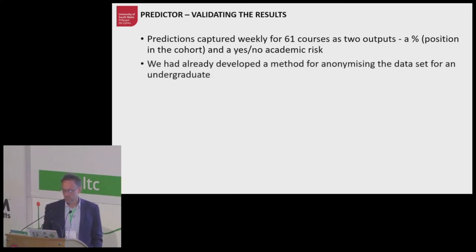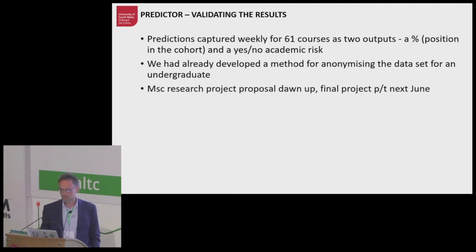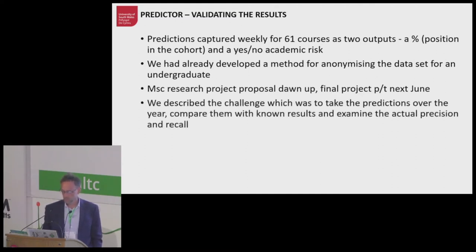Okay? So we'd already developed a method for anonymizing the data, so we could give it to an undergraduate. So we gave it to an MSc student. We created a research proposal, and the MSc student took it and ran with it. The challenge was to take the actual results from these 61 courses and compare the predicted result with the actual result. Not as a whole, but very interestingly, through the year. So at what point was this predictor any good, and for what reasons, and for what courses?